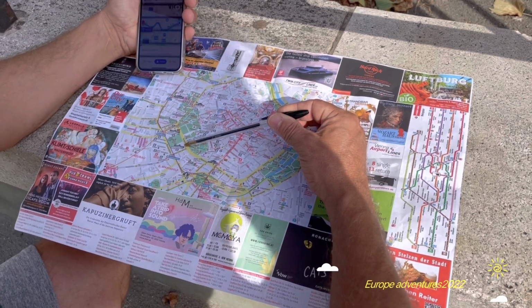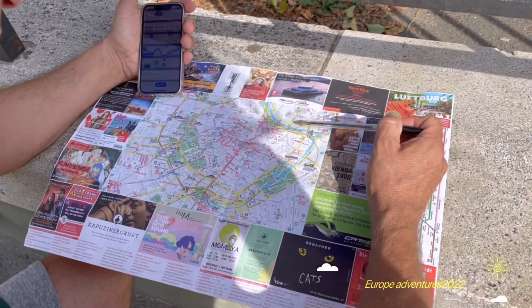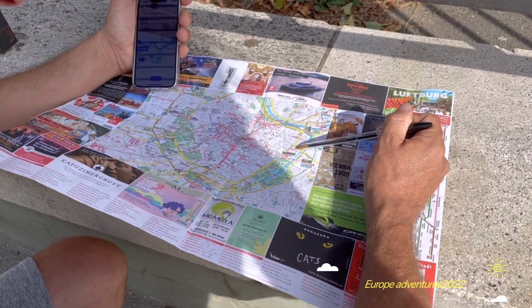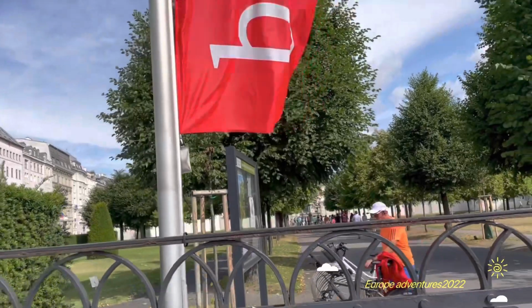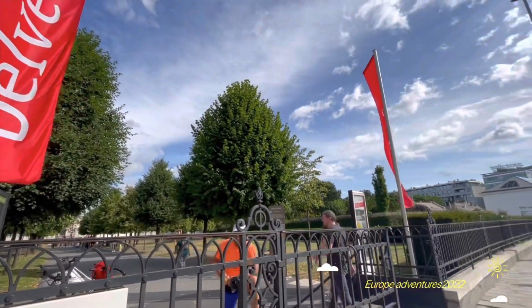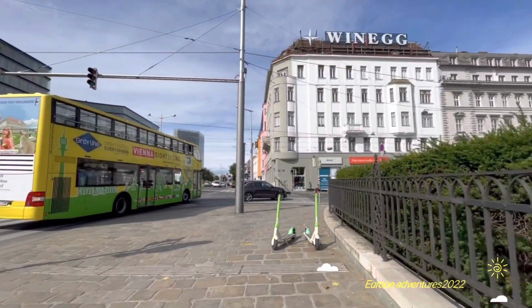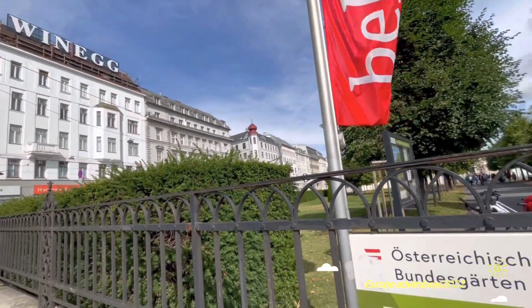Tipid trip tips. Ganito kami mapasyal. This is how we explore the city our own way, with the map, with the help of the GPS. And we love to explore the city walking on foot. That's how we love to explore the different places. So actually, this is the third country that I visited in this month of August. First is Germany, second is Prague, and now we are in Austria.